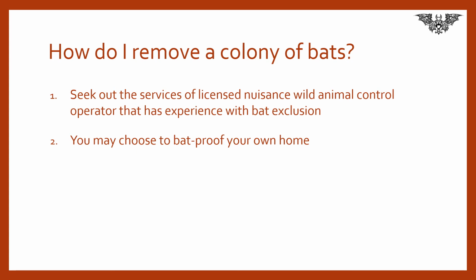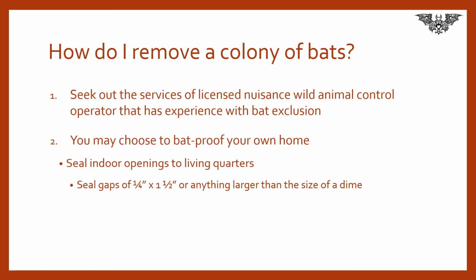If you elect to do the work yourself, remember to avoid May 16th through July 31st, the maternity period for Ohio bats. You also do not want to exclude bats in winter. To have the best chance at success, you will need to do the following. Start, if you have not already done so, by sealing indoor openings through which bats might gain access to living quarters. Seal gaps of 1/4 inch by 1.5 inches, or any openings the size of a dime.